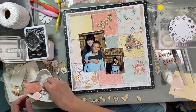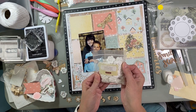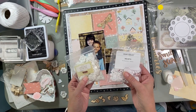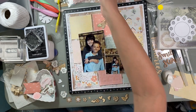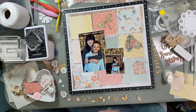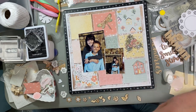And then I went stash diving. I found these old crochet flowers, and I found these white acrylic hearts. These are both retired, but they're still good. And then I found, let's see, I found all kinds of stuff.